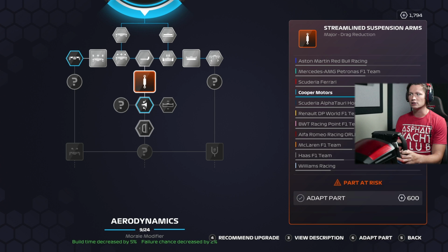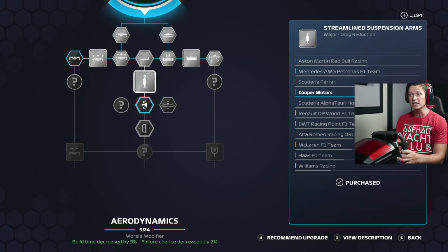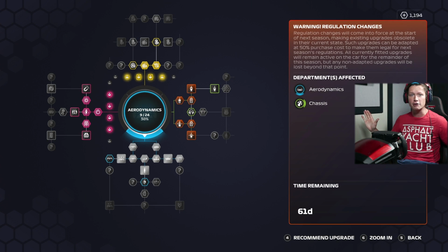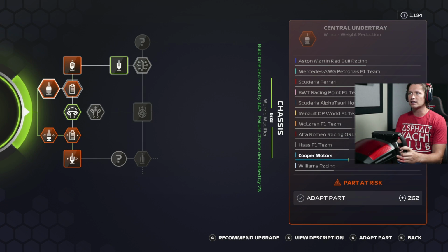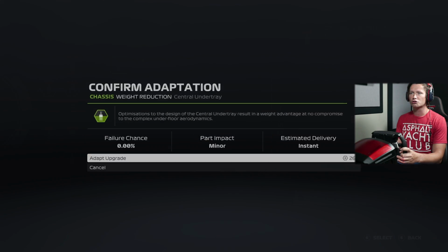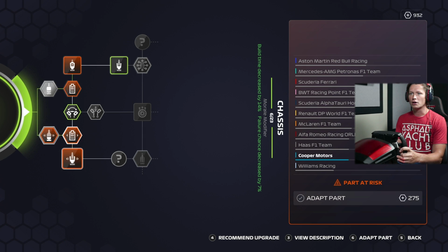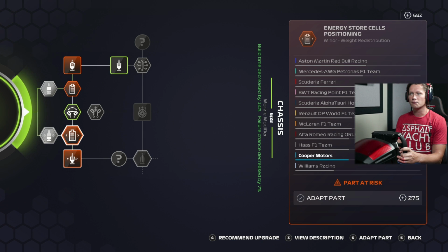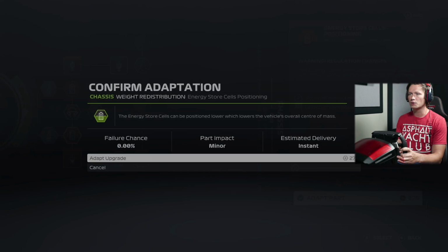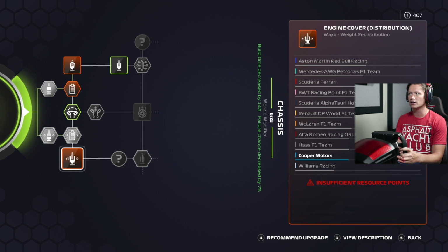These streamlined suspension arms, 600. See, some of these get pretty expensive, but all right. Our aero is completely safe. That's going to carry over with us till next year. Next up, we've got the central under tray. We're going to work on that. We're going to do the rear floor under tray. Looking pretty good. We've got this one here, 0% failure chance, instant delivery.